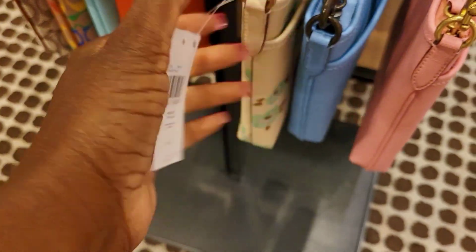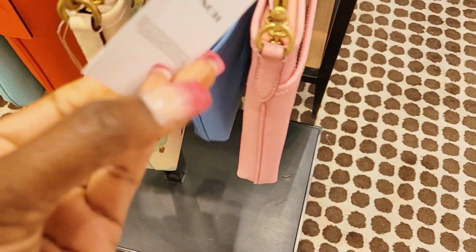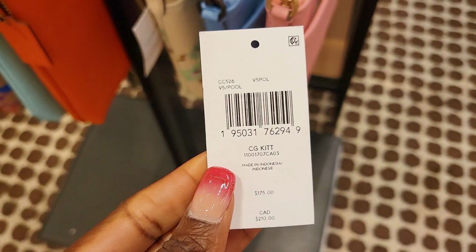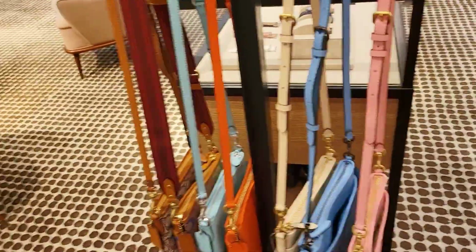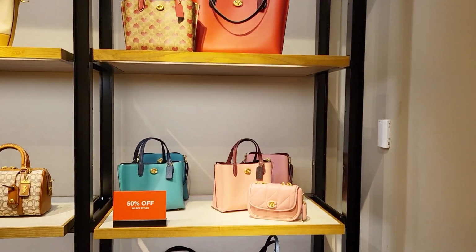Sadly, my SA told me that the basket tote I wanted to try is sold out at their store, and in fact sold out on the website. The only available size is a small one, the mini version, and I really wanted to try the large.